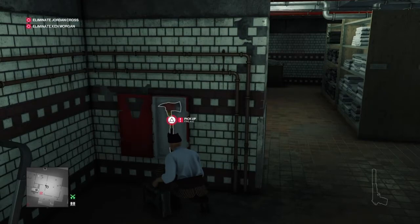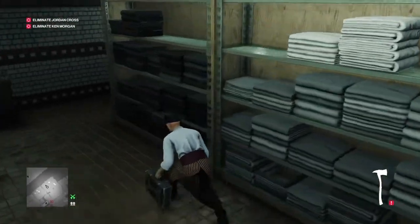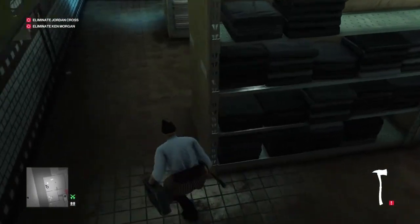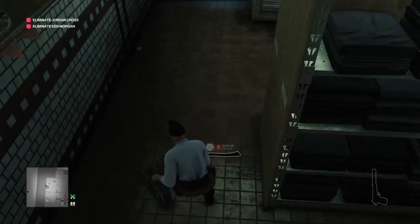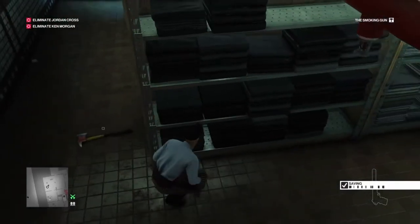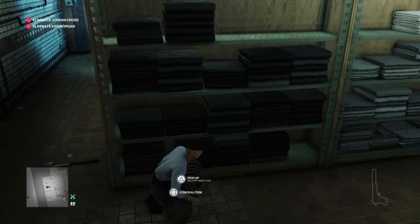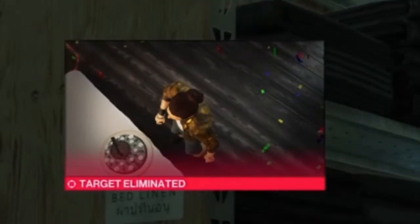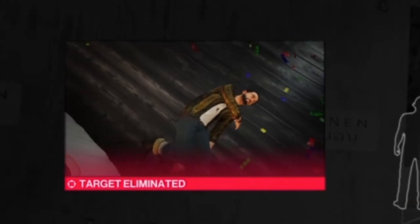And just on the wall here, we have a fire axe. So we're going to crouch down, grab the fire axe, and we're going to make our way to the other end of the room. And we're just going to place the fire axe on the floor here by the end of these stacks, and we're just going to plug ourselves up in the corner here. So there you go, that's Jordan Cross now dead.